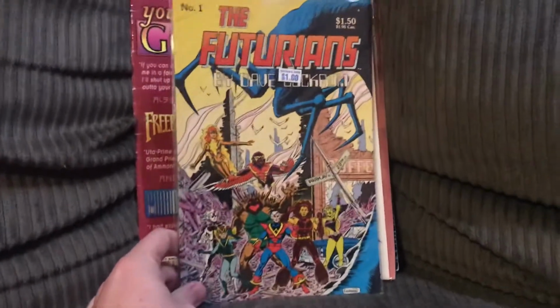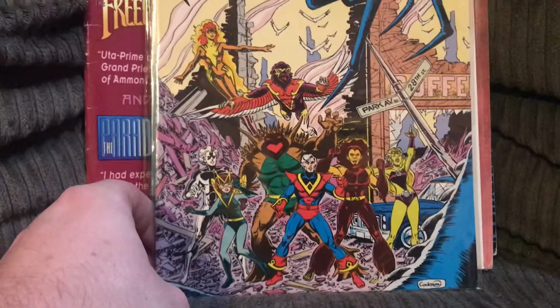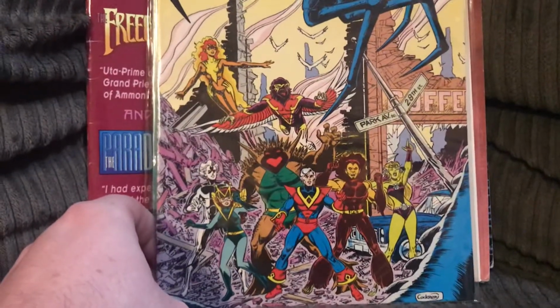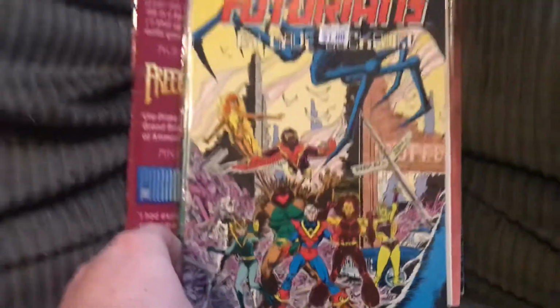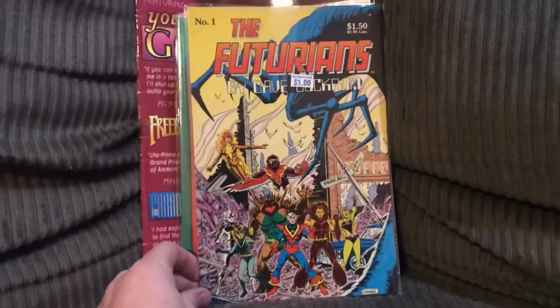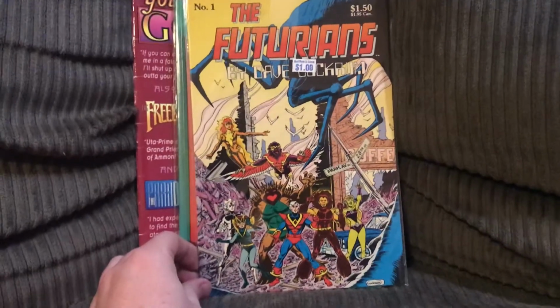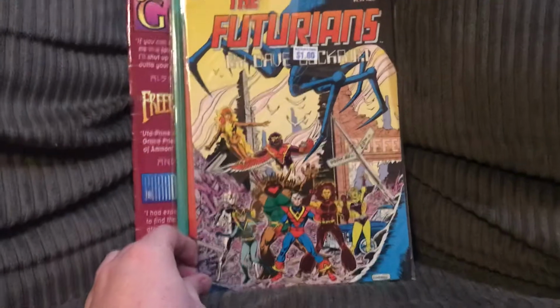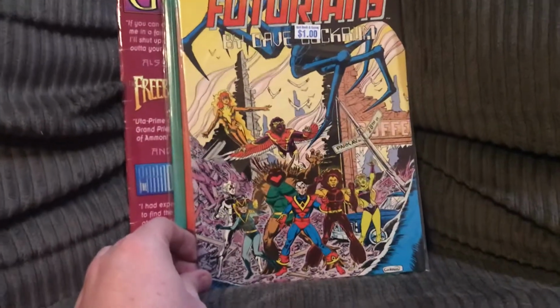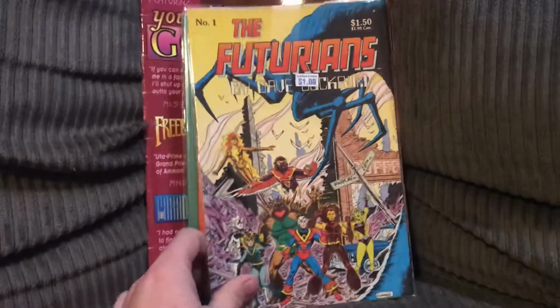The Futurians by Dave Cockrum. I've never read this, but Dave Cockrum is a beast when it comes to designing superhero characters. That Cockrum style is definitely great. And it's funny to see how, as time goes on, some of those classic characters, like the X-Men, people really bend over backwards to try to change and improve those costumes, and you really can't. So, first issue, definitely worth a look. $1.